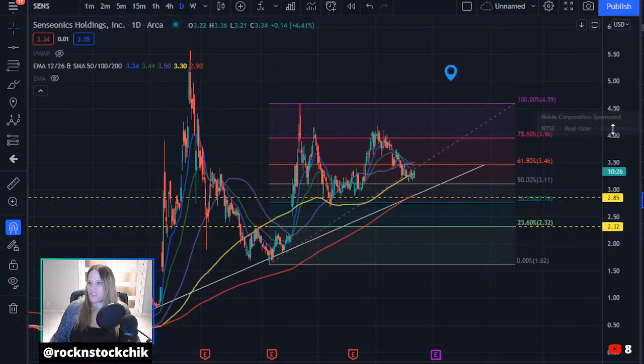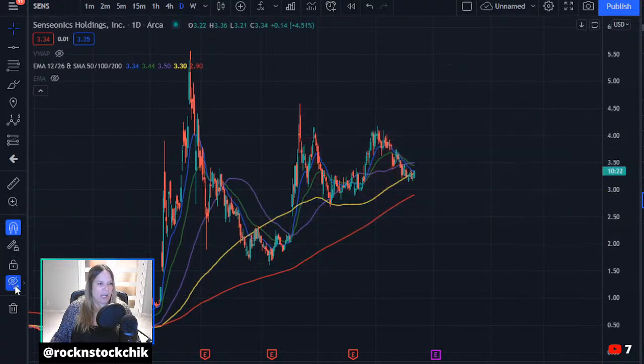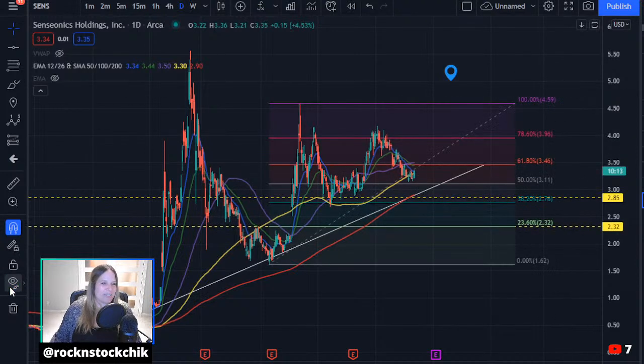How did I take away all the drawings at one time? Oh, you just press this button right here, the little I on the left. Okay, I'm glad you guys sorted that out.